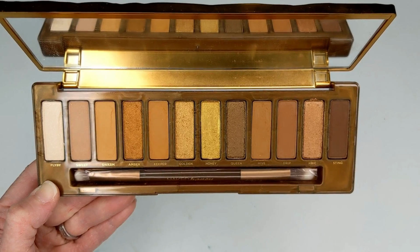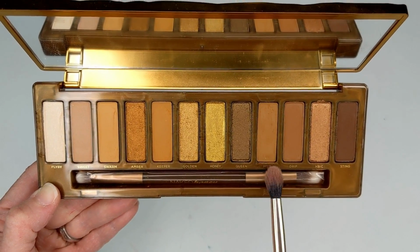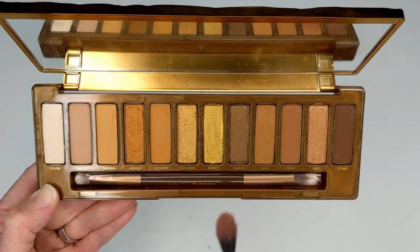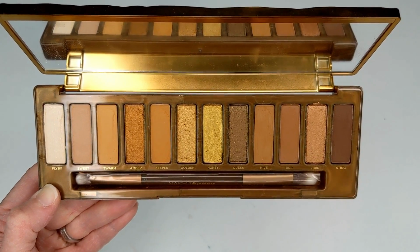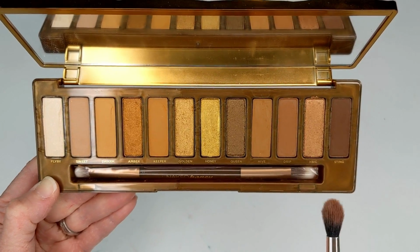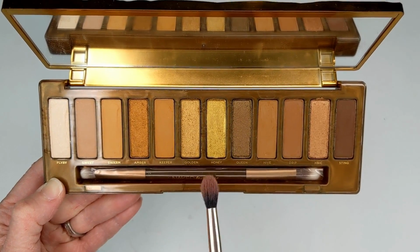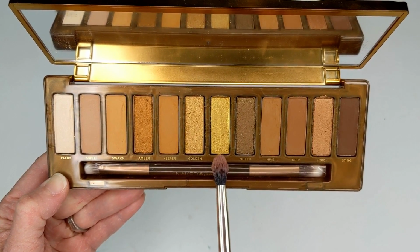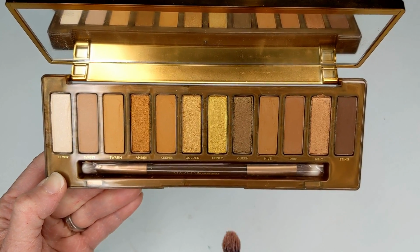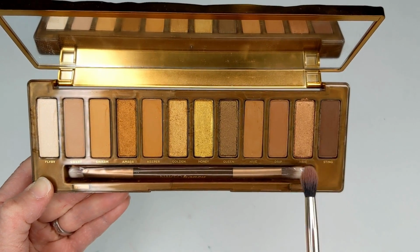There's some great transition shades in here as well, like this light honey brown. You also have this one, which is a little bit more neutral, I would say. You also have a deep brown if you need to focus on the outer corner a little bit. Gorgeous lid shades as well, and all of them are very different from each other. You have kind of this ambery one. You also have this golden green color, and then this one, which is a little bit more of a vibrant greenish gold. And then you have this darker, almost olivey green, and then this one, which is more of a rose gold.